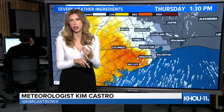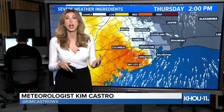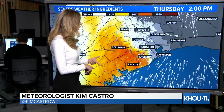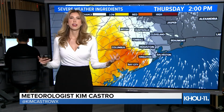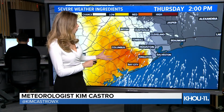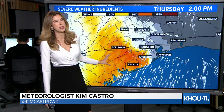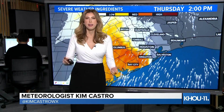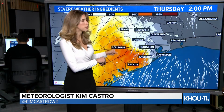So in a severe weather scenario, we look for moisture, lift, and instability. And when we're talking about a tornadic threat, we look for wind shear. So this area there that you see in yellow and in orange gives us the moisture, lift, and instability potential. So 2 o'clock, that's when it really ramps up. And you'll notice, again, it favors starting off in the southwest, pushing towards the northeast. So that would bring you those heavy downpours, the flashes of lightning, the gusts of wind, your severe thunderstorms.